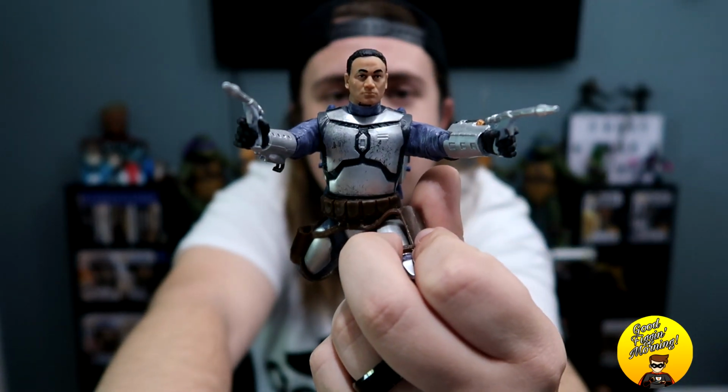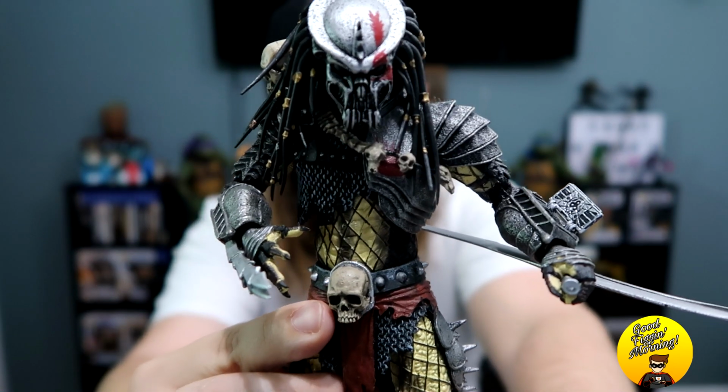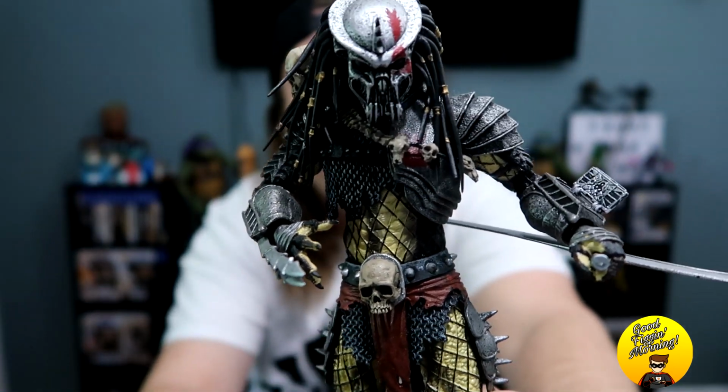Just fantastic. So one of my favorite NECA figures in my collection is none other than a Predator. This is the Scar Predator, one bad looking figure, and I mean that in a very good way. He just has so much detail on him. I love this figure so much.